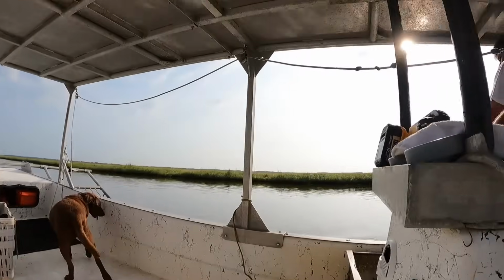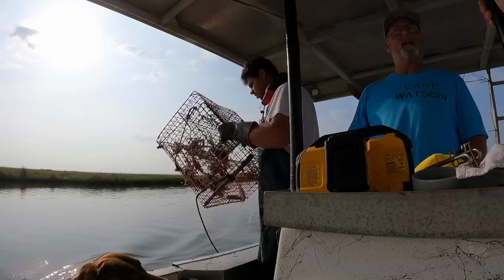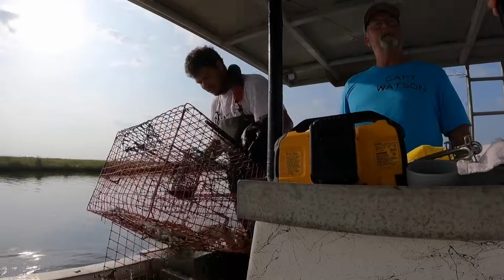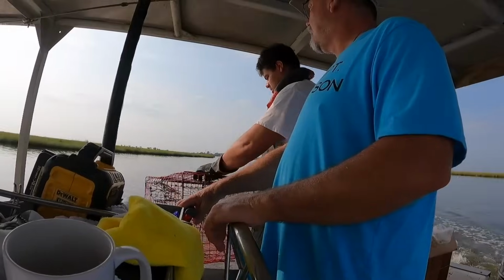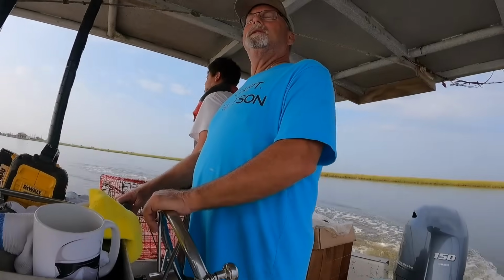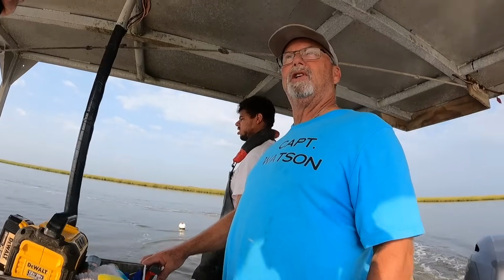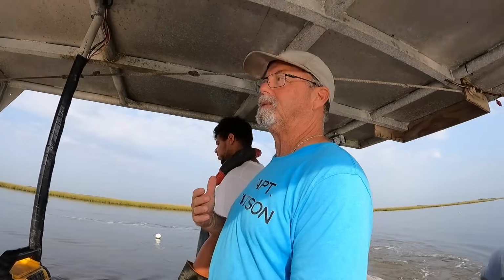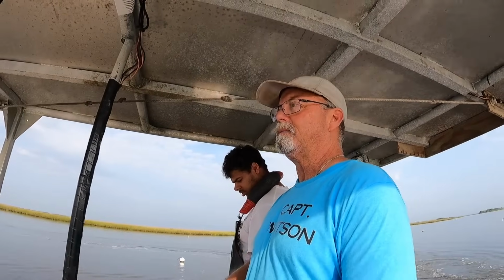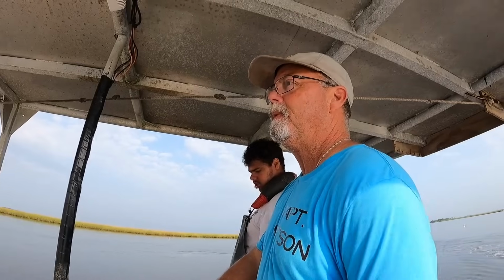So if you were to run all 300 plus traps, how long would it take you? 4 hours. Okay. Now, does the price fluctuate wildly on the crabs? Yes, it does. Just like shrimping. So it all depends on the price, like in Maryland, and demand up there? Well, what happens is they have like a 2-week season, and then they start buying from us because we provide a lot of Maryland with the big number one blue crab. That's all they want is number ones.